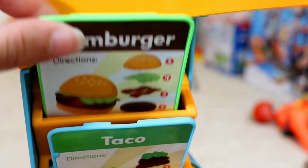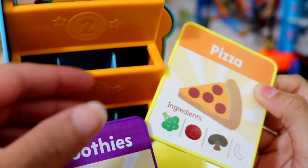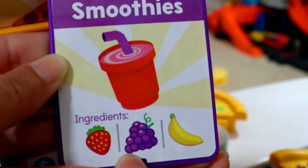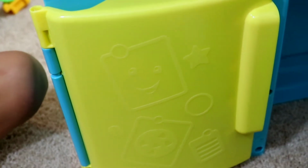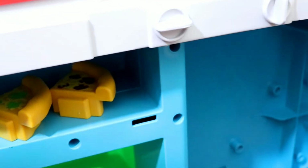Okay, these are the directions. This is how to make the hamburger, and these are the directions for how to make the tacos. And there's the pizza with what ingredients it has. So what ingredients does the pizza have? Some broccoli, pepperoni, mushrooms, and onions. Then this one is for the smoothies: strawberry, grape, or banana. And down here is like a waste basket. Is this the refrigerator? Oh yeah, on the back of the recycling bin is where the refrigerator is, and it's super cool. When we get more pretend food, we can put it in there. Nice shelf and everything.